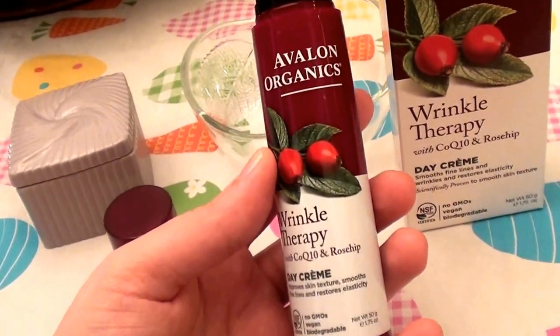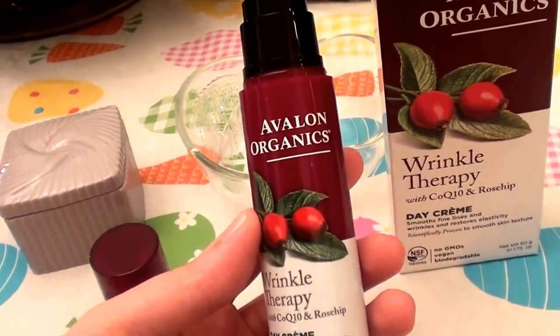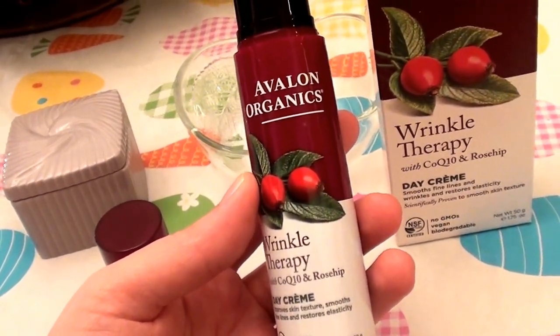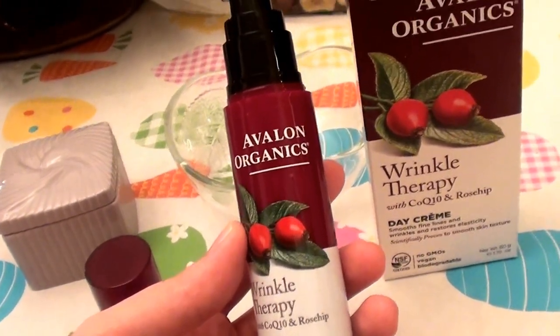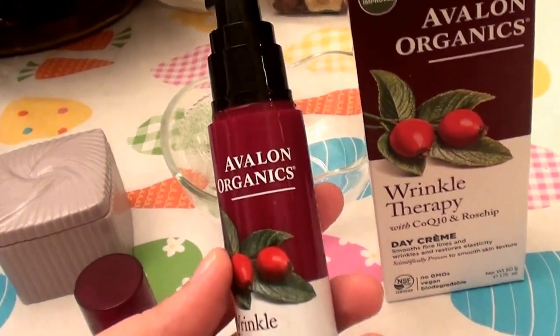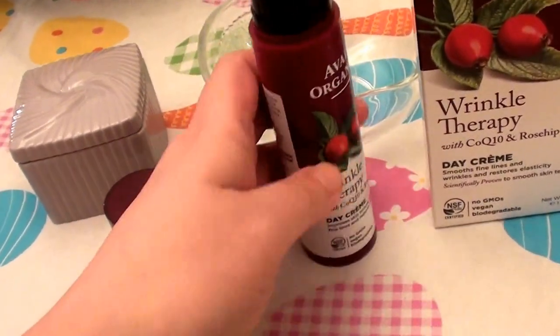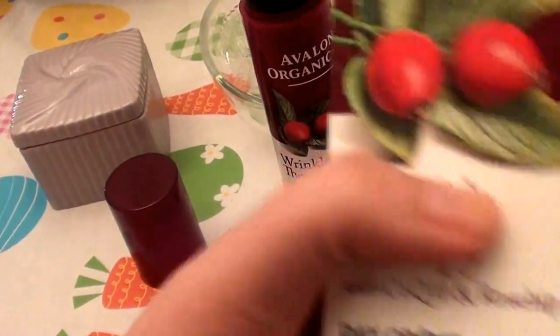I have very dry, sensitive skin. It is not irritating to my skin in the least. I get no redness, no tightness, no irritation. It does not bother my skin in any way. So I really like that. It works well for my sensitive skin. Love that. Let me see if I can tell you some more specifics about it.